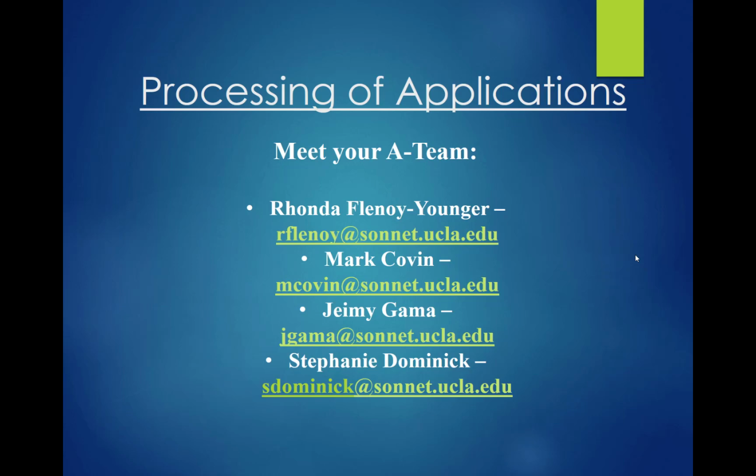Because let's say you applied to UCLA and you didn't put nursing, you came in undeclared, and you were offered admission and came to UCLA, you cannot switch your major into nursing, okay? Maybe in the future, but not right now, because we're a very small school. If we let UCLA students switch to nursing, we'll never have an open spot for anybody that applies from the outside. Okay, more questions about the application?